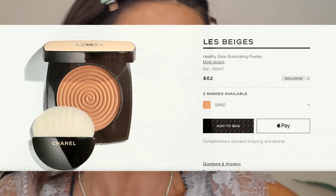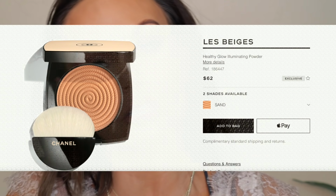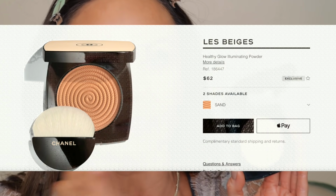For a highlighter, I'm going to go ahead and grab this. So this is also a part of the Les Beiges collection. This is called the Healthy Glow Illuminating Powder. This is in the shade Sand. And if I remember right, this was launched, I think, last year with the Les Beiges collection. If I'm wrong, let me know in the comments down below.